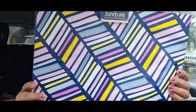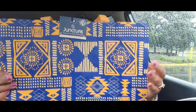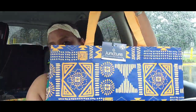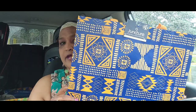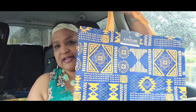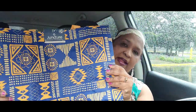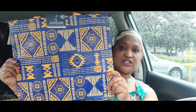Absolutely gorgeous. Pink and purple. Really, really gorgeous. And I like them. They're nice size totes. So I got that one. And then I picked up this one, and this one is like the tribal looking one. Really, really gorgeous. You couldn't go wrong with this on Juneteenth. It reminds me of that holiday. Very tribal looking, gorgeous.